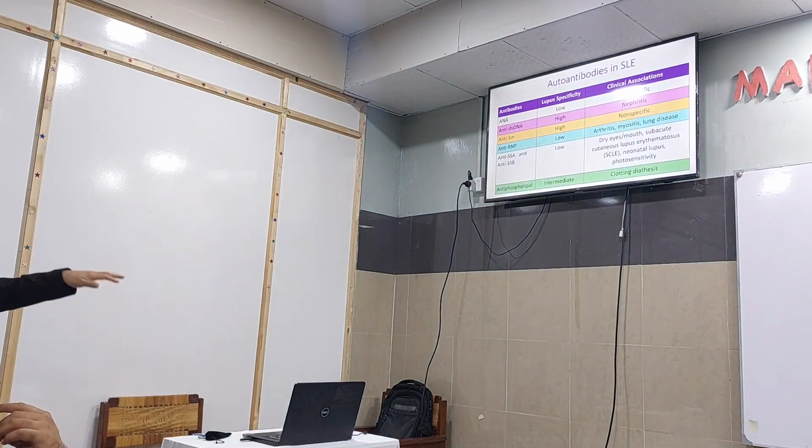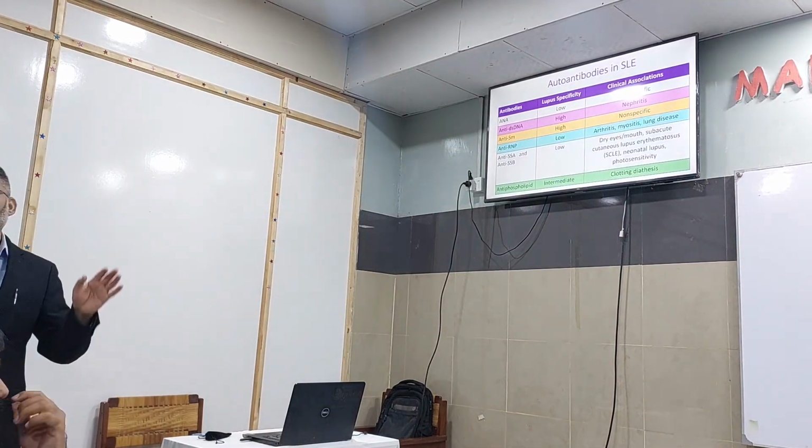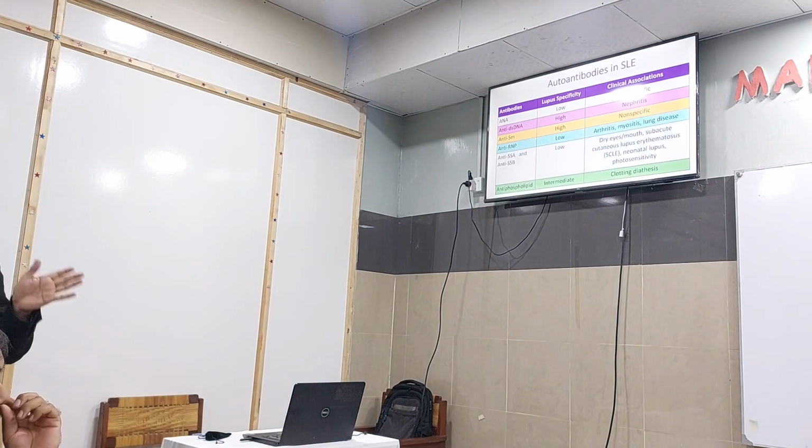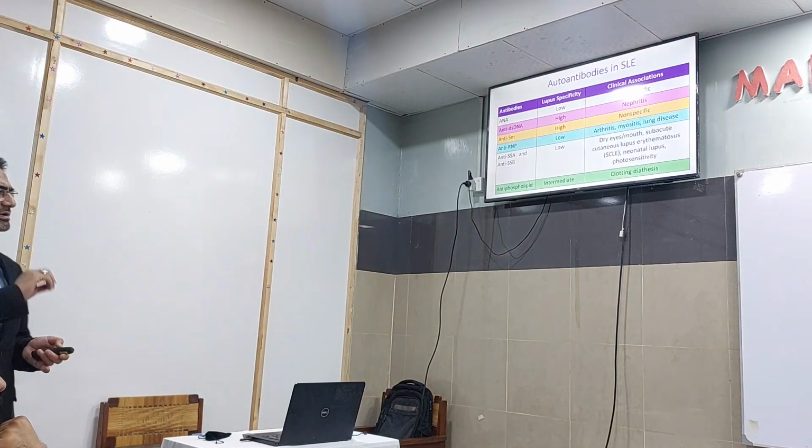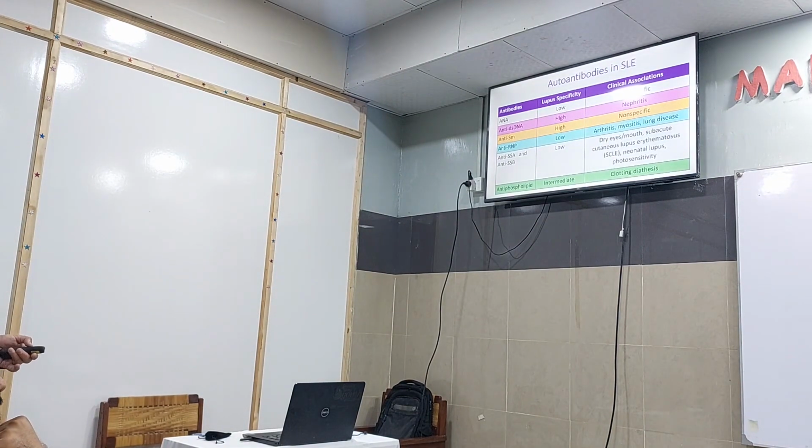And there are some other autoantibodies that can be present in lupus, but can also be present in other autoimmune diseases, and they have a specific relationship with various autoimmune diseases. So if one is present, it means something; if the other one is present, it means something else. But that is a totally different discussion.